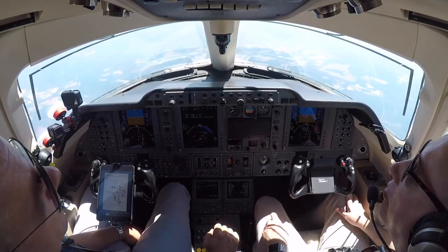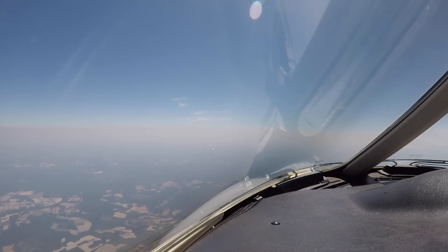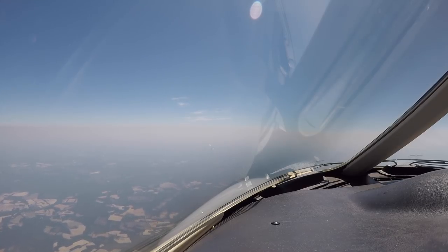Those are 353. So it's 25 miles up there. It's still too hazy to see the airport. Yeah. To get higher for you. Those are 353.